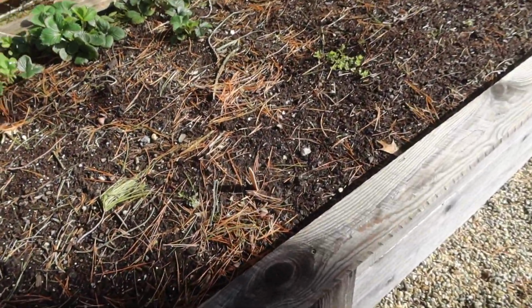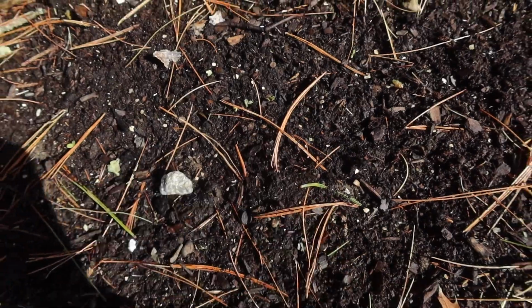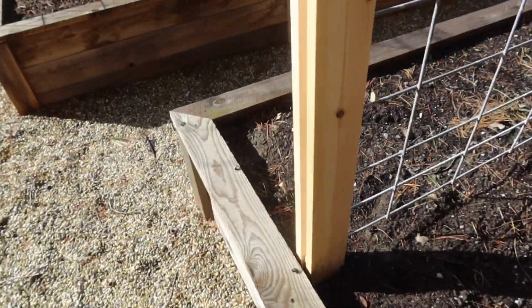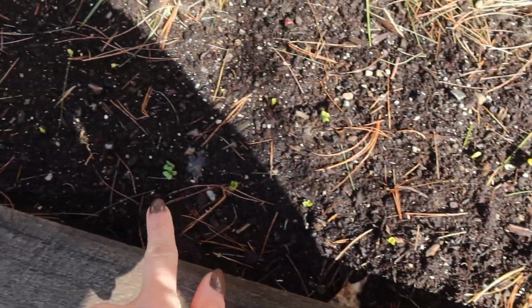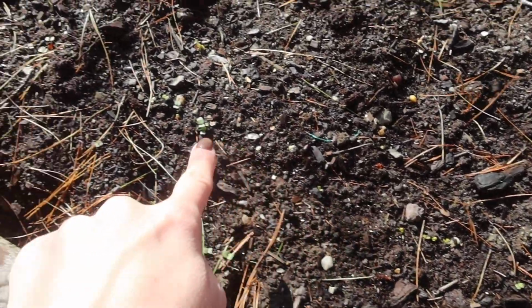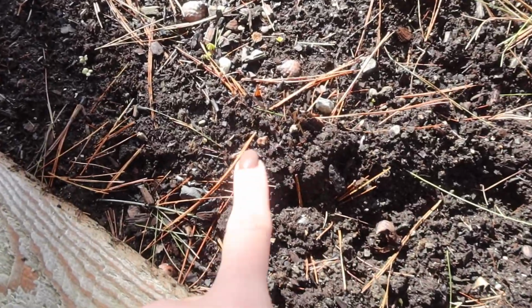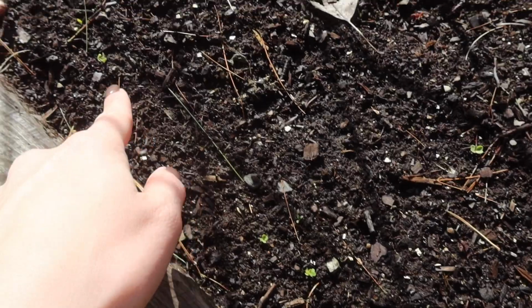And then in the beds where we planted some of our greens, we've got a few little things popping up. These are the collards. Let's see. We've got a bunch of French breakfast radishes coming up all over here. We've got some spinach starting to pop up. And lots of arugula. These were the turnips, so we've got a few of those popping up. And lastly, the bok choy.